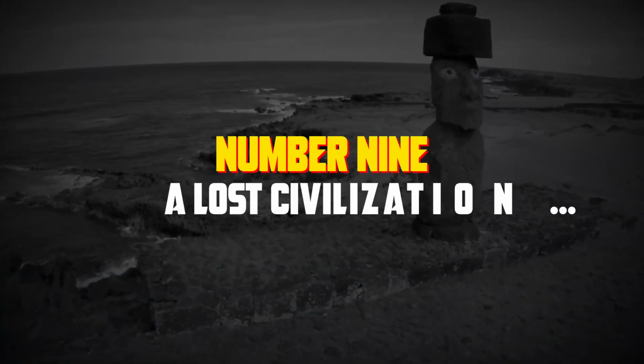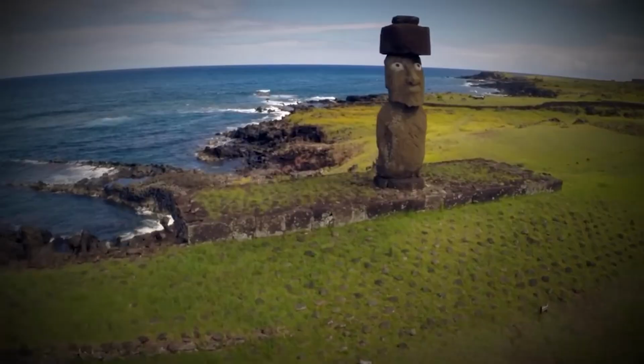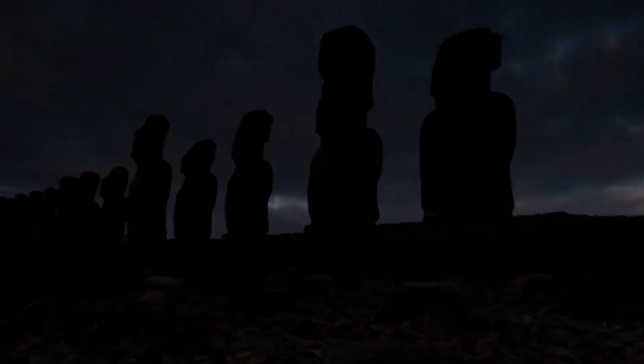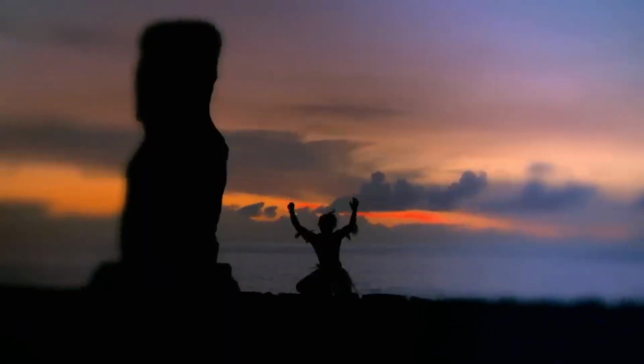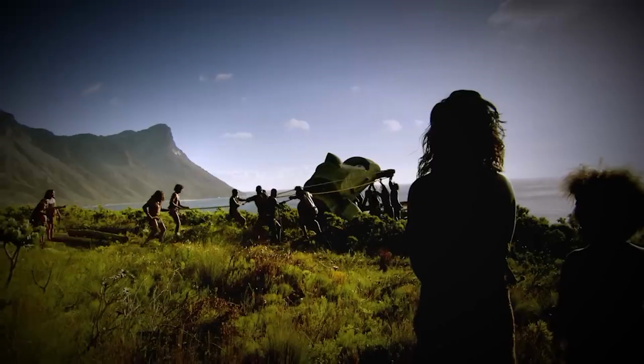Number 9, a lost civilization. All right, enough of the crazy theories for a second. What if these structures were indeed built by an ancient civilization? I mean, there's catacombs underneath Paris, and they're man-made. And to be honest, out of all places, why would aliens choose to inhabit a remote island in the middle of nowhere?